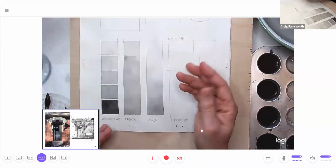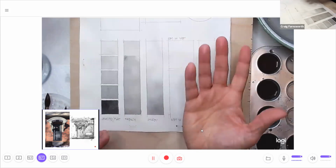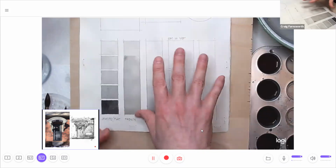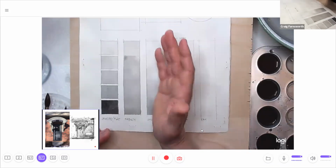I don't use the pads of my fingers because those tend to be a little more oily than the back, and I don't want to have a lot of oils in the paper. So I keep my paper clean, and I just use the side of my hand like that.